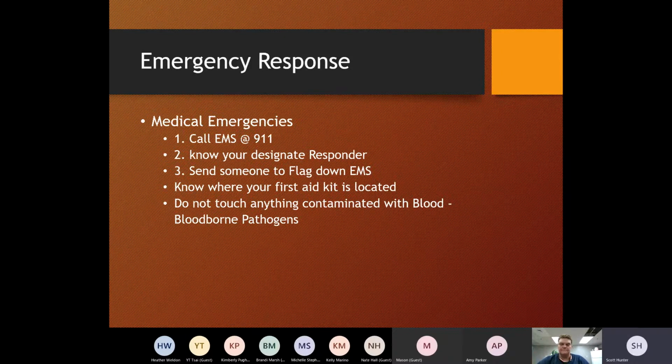And if you happen to have an emergency in your facility, you have to call 911 as the emergency responders arrive.